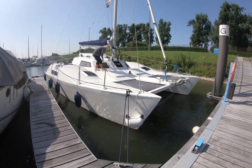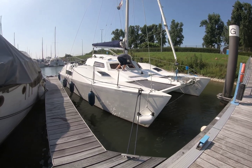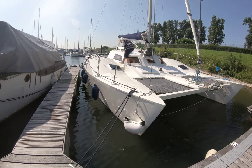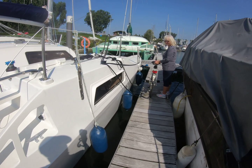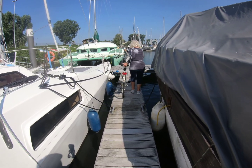Okay, berthed safe and sound in Numansdorp. No major problems to report. I'll sort the lines out in a minute. See if I can get the boat line straight. Okay, we're nicely berthed and we're getting the bikes off, and then we can relax.